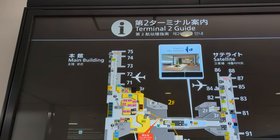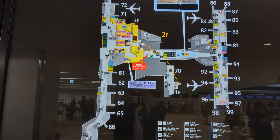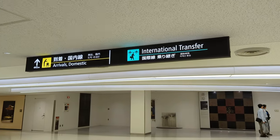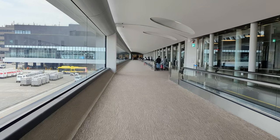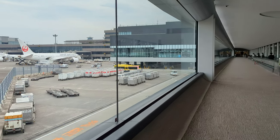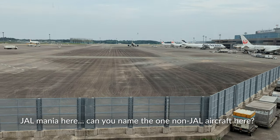Japan Airlines operates out of Terminal 2 here in Narita, which is one of three terminals at this airport. I can't speak too much about my check-in experience here, as I'm just doing an international transit. But all I can say is that the luggage allowance is a generous 46 kgs. This is such a nice corridor to walk through because you can look to the left and see the whole airport of Terminal 2.